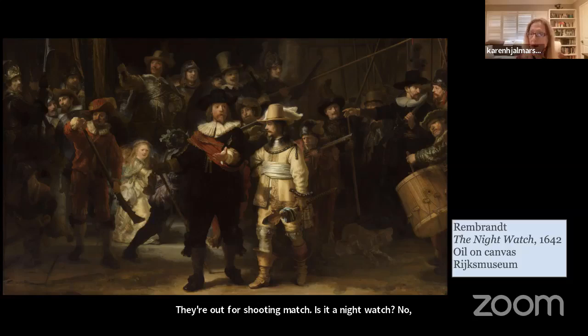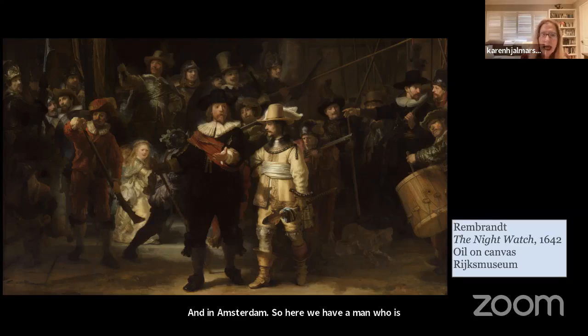And I hope that many of you had the opportunity to see this installation at the Timken by an extremely important Dutch photographer, maybe the most important contemporary Dutch photographer, who recorded people going to the Rijks and seeing this magnificent, huge painting that documents a lot of what is going on in the 17th century in Holland and in Amsterdam. So here we have a man whose name is Frans Hals, and he is sort of the key person in this painting, and his lieutenant.